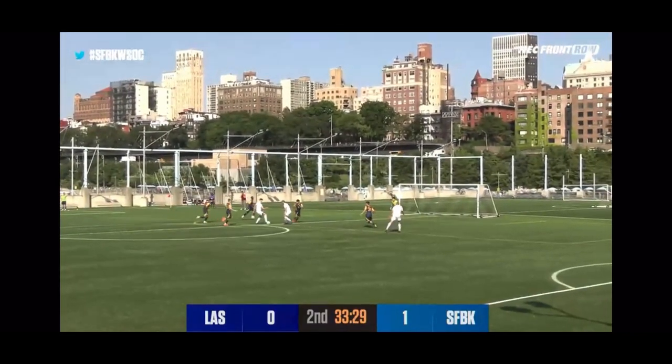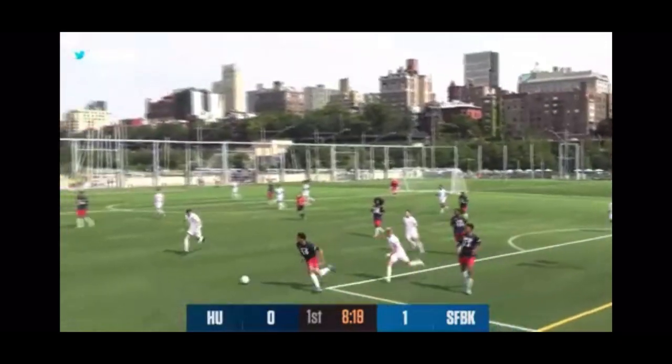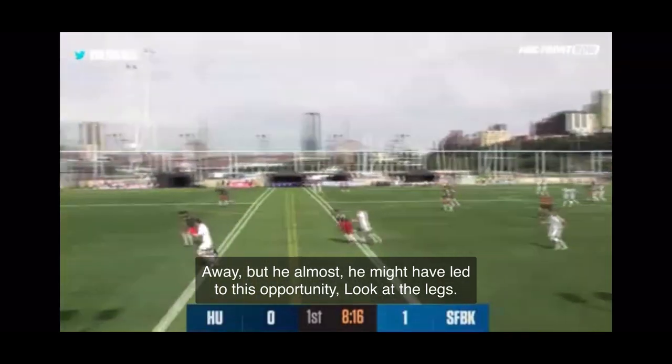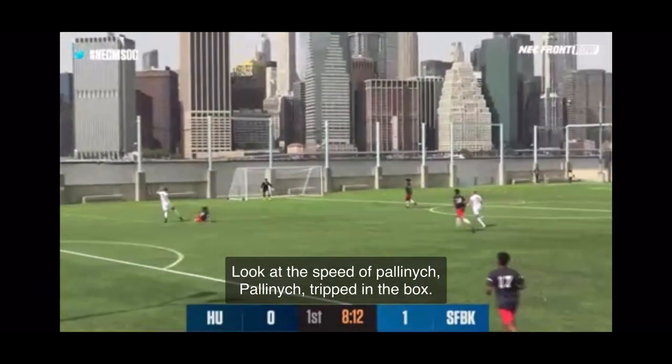The ball. Palinic. Stutter step. Shot. It was blocked. Oh, nice job by Lewis to take it away. But he might have led to this opportunity. Look at the legs. Look at the speed of Palinic.